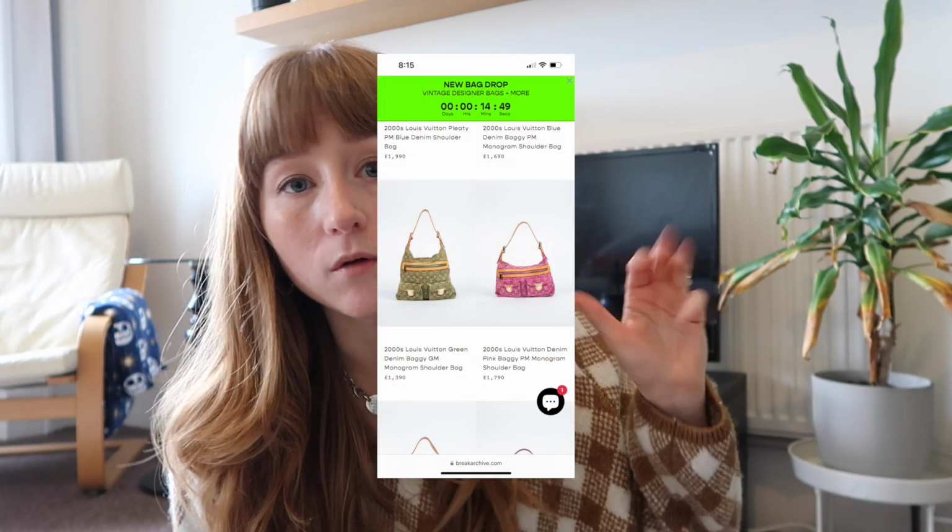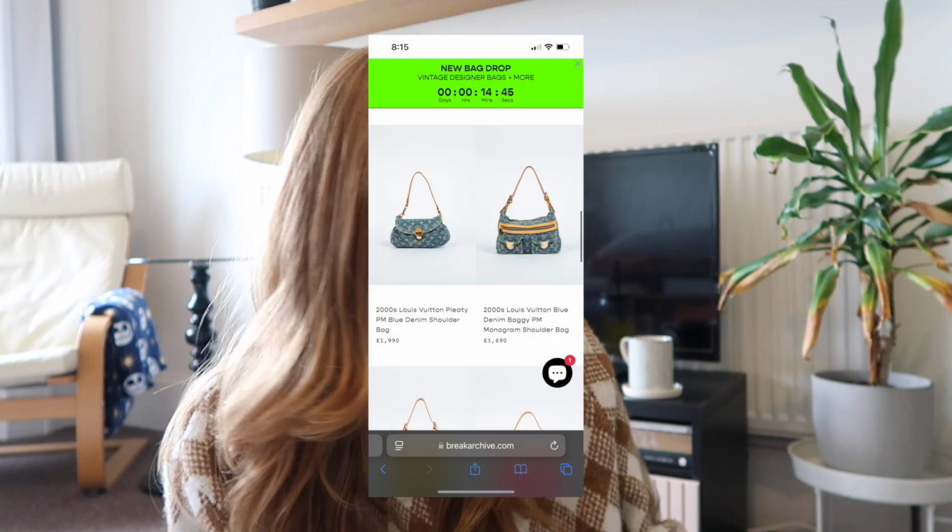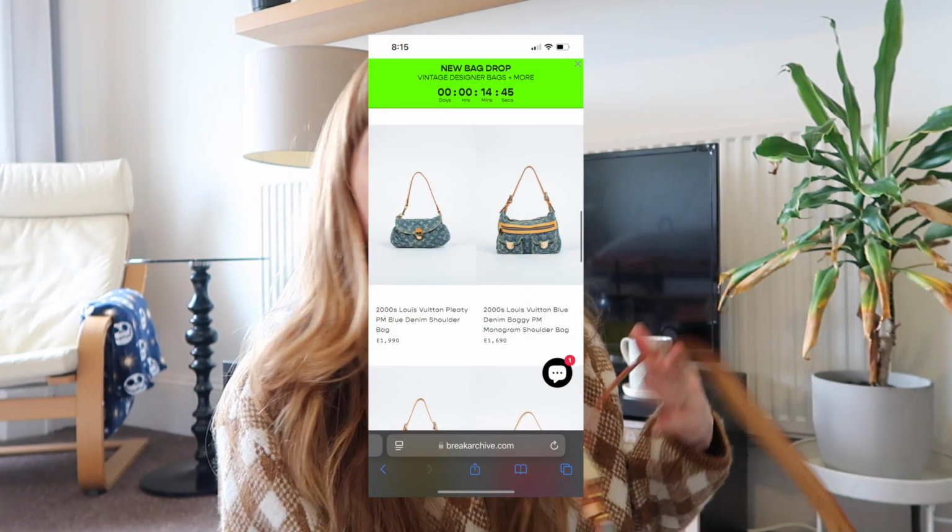This bag retails on the resale market for roughly between £1,200 upwards of £1,700. I will show you some that are on Break Archive right now for around that price. I paid £700 for this bag. So that, again, is one of the bonuses of vintage.